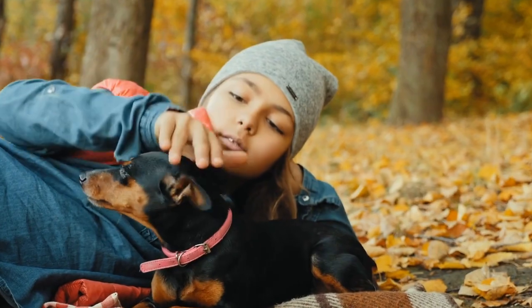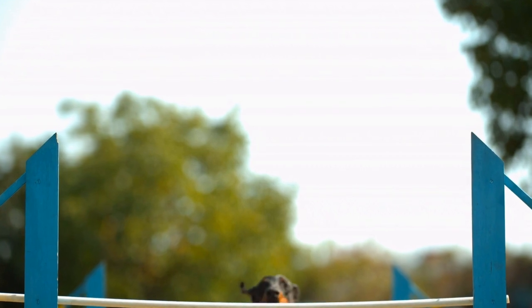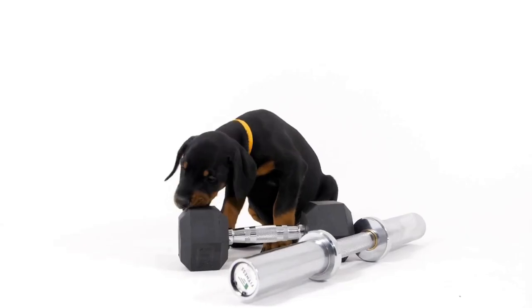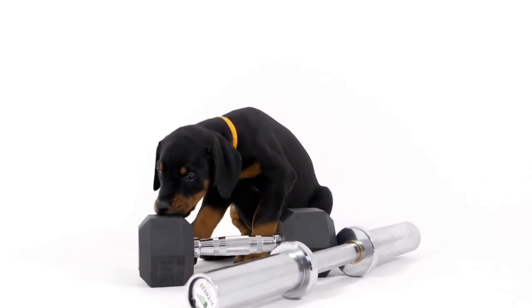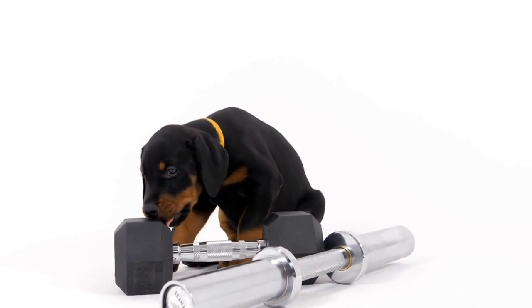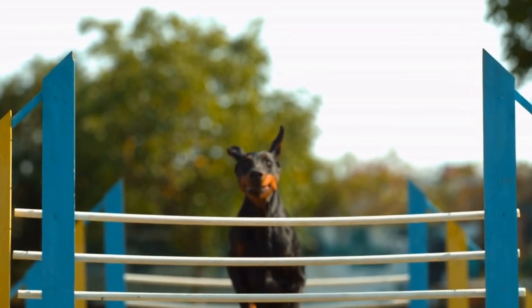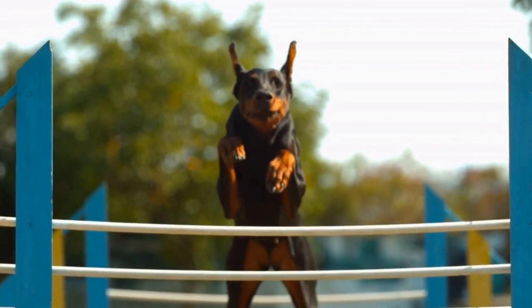3. Tail communication. Unlike dogs with long tails, docked tail breeds like Doberman Pinschers have limited tail communication. Tail wagging is a crucial way for dogs to express their emotions, but for Dobermans, it may be harder for outsiders to interpret their mood. It's important to pay attention to their body language, vocalizations, and overall behavior to understand their emotions fully.